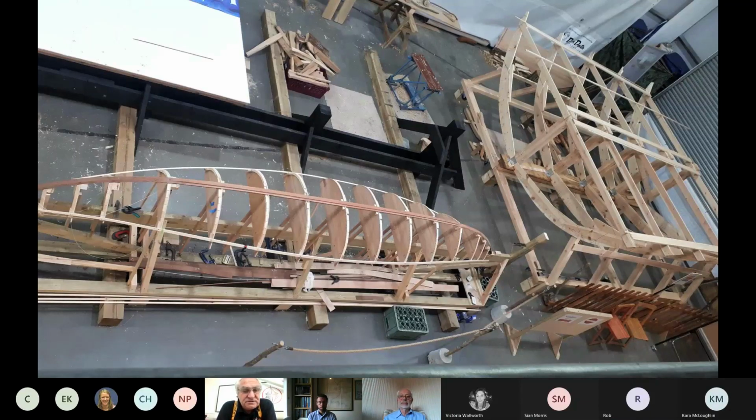On the left you've got the 1/5 scale model, which was what we have used to just double check all the areas of the minimum design drawing and to enable us to check that all the sections were fair and everything. There's no reason they shouldn't have been, but to loft the whole thing out full size would have been a massive task, and so I felt it was easier just to build something on a smaller scale.